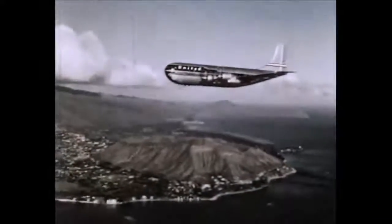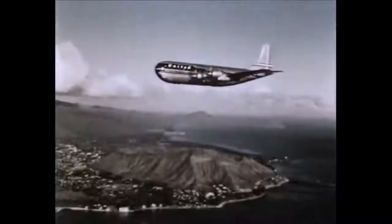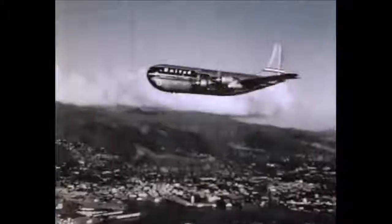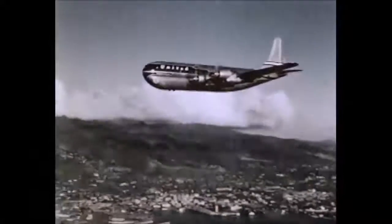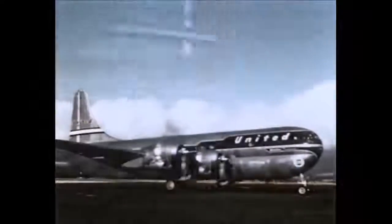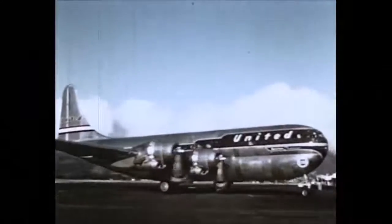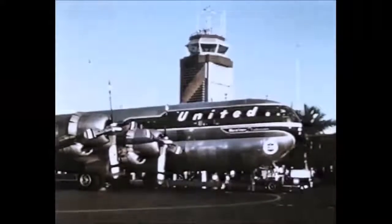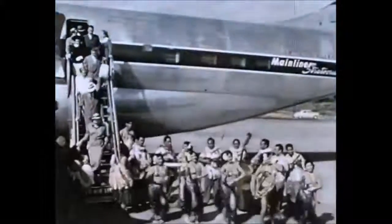The beautiful shoreline unfolds, the green hills and the curve of Waikiki Beach. The city of Honolulu itself, a fair haven indeed as your Mainliner Stratocruiser settles down for a graceful landing a few hours from the mainland. As your plane taxis up to the terminal, you're greeted by the friendly aloha emblazoned on the tower, and by leis of fresh flowers, together with music and native dances, which are part of a traditional Hawaiian welcome.